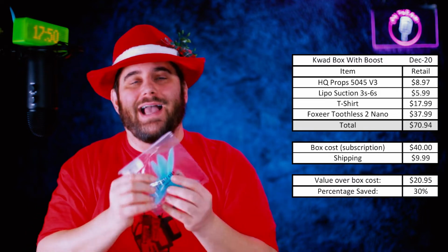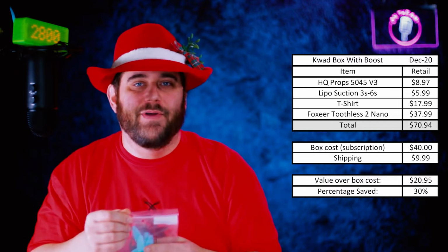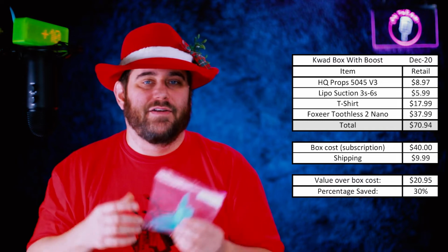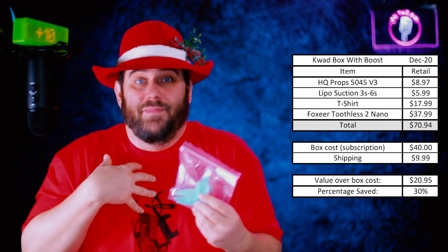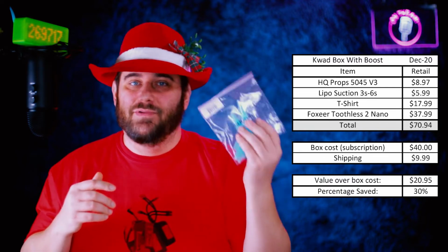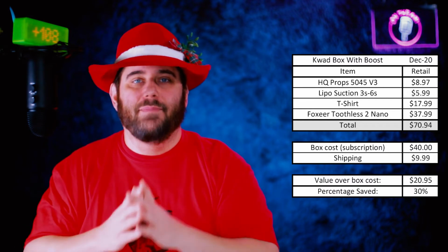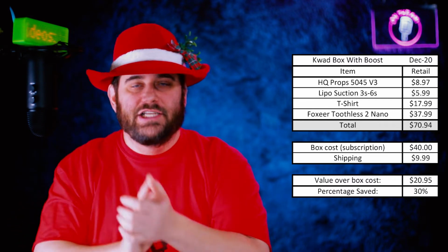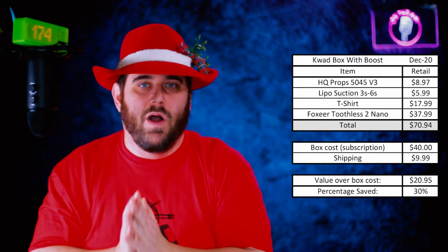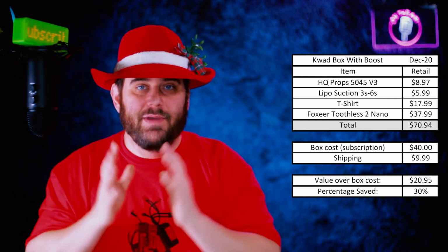So first up, we got these HQ props. It is a style and a pitch that I'm very familiar with, 50-45. Pretty much my go-to is either a 50-45 or a 50-50. So for me personally, this is an awesome sized and pitched prop. I'm very excited to have got those, and we always need props. I've said it once, I've said it 100 times. Change out your props. The better condition your props are in, the better your quad will fly. And after a couple crashes or whatever, they can get dinged up. So make sure you swap them out.